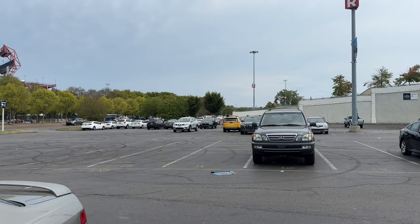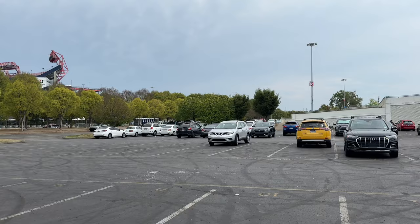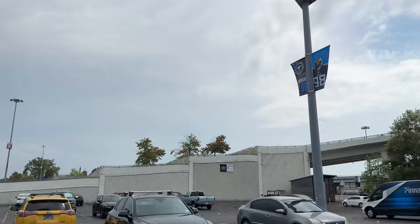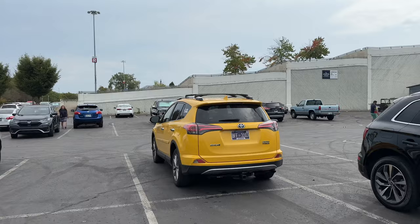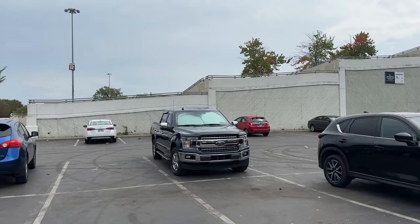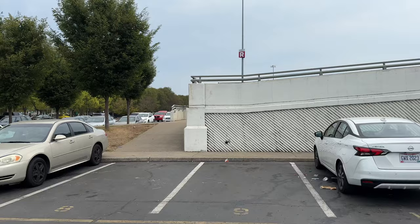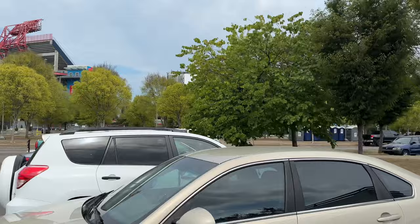I wonder if I could have parked here. Oh no. This is part of the parking for Nissan Stadium. I bet you have to have a pass to park in here. It is convenient to be able to cross the pedestrian bridge here to the stadium from downtown. I'm sure very intentional.